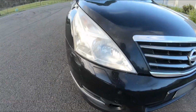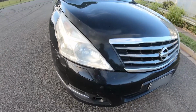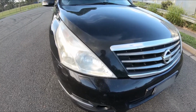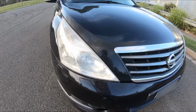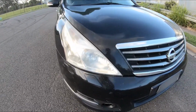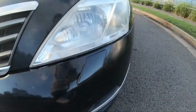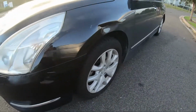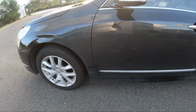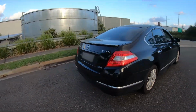It gets normal halogen headlights. The facelift model, so J32 series from 2011 or 2012 onwards, get the bi-xenon headlights with LED running headlamps, daytime running lights. This also gets fog lights, headlight washers. It's got 17-inch alloy wheels. I believe these alloy wheels are standard in all the Maxima models. This one also has a nice duck spoiler as well.